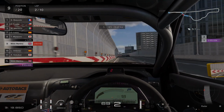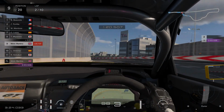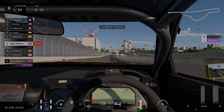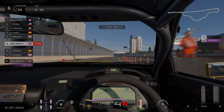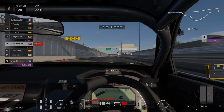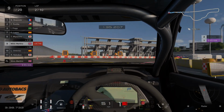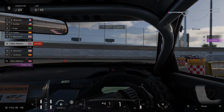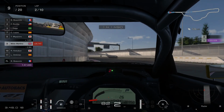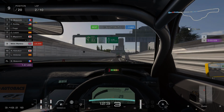Oh, that's deep. Oh no, come on. We're better than that. Feel rusty. Feel a bit rusty. Not great. 4 seconds we've lost through there. Maybe my idea of knocking the aero down was not a good one. Ooh, she was on the move out of there as well.